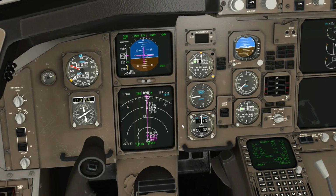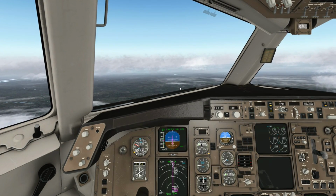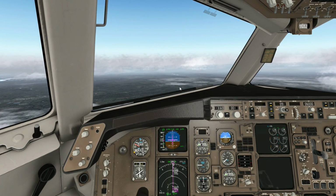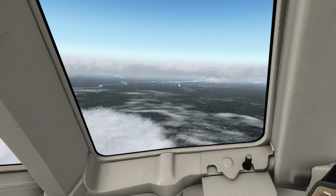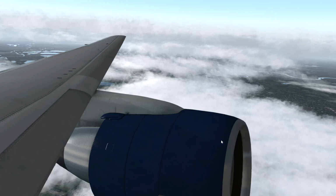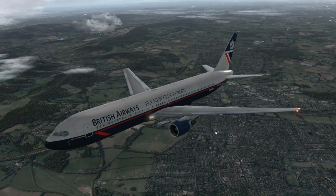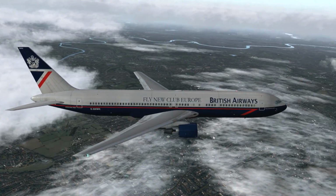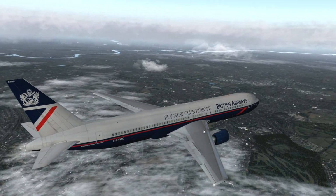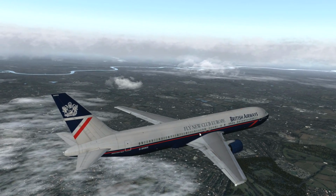And yep, we are now inbound Detling as per the SID. We're going to stay at 6,000 feet for now, then climb up as per the SID and everything. And then we're going to be well and truly on our way. For now, ladies and gentlemen, I'm going to leave you with that beautiful view down there of London, as we speed on out of here. Look at it. You can see just the Thames off in the background there.